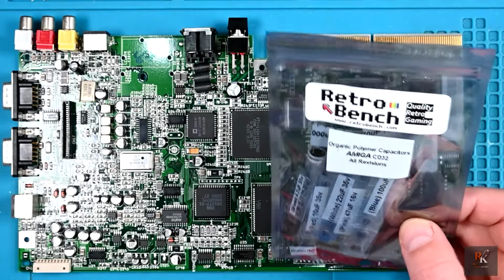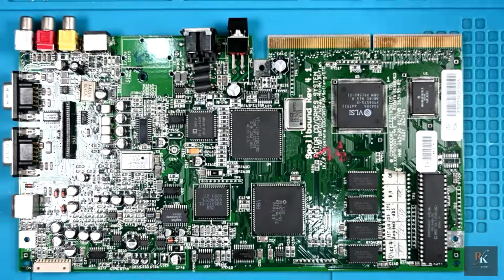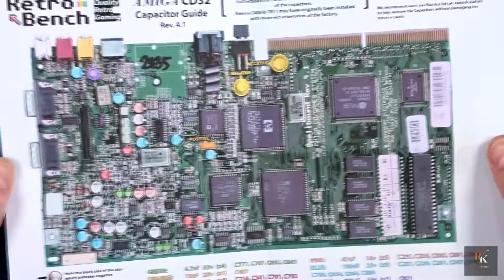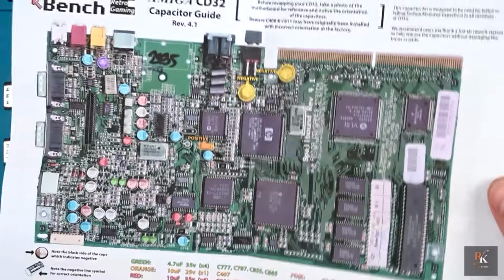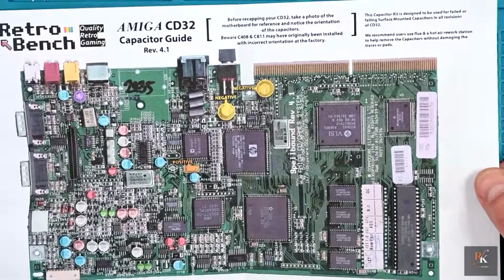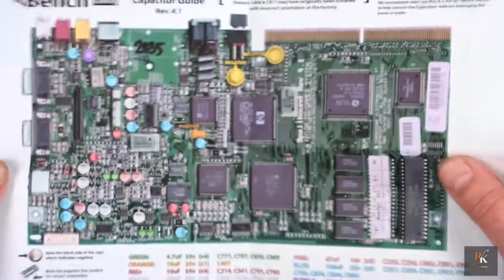Not only did Retrobench do these amazing cap kits, they also provided you with a full sheet and locations with important information, and this is obviously for Rev 4.1, which is what I have, but they also have them for the Rev 3 and 4. So everything came color coded.